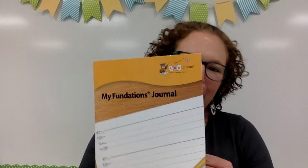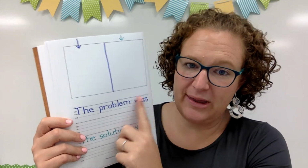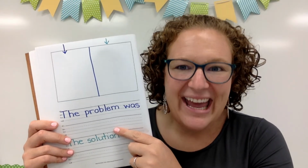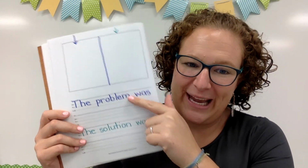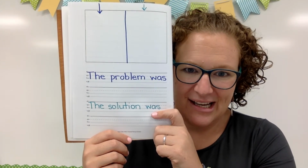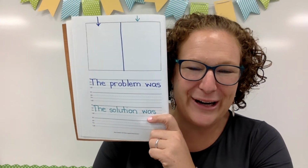So, just like yesterday, I want you to get out your Foundations journal and open up to the page that you worked on yesterday. Now, yesterday you should have drawn what the problem was over here, and then written what the problem was using your very best, personal best handwriting and spelling. Today, we're going to focus on the solution, which is what the other side of your picture box is going to be. So now in your notebook, I want you to write the solution was. So go ahead, and if you need to pause this video to make sure you write the solution was, you can do that. And then when you're done, turn it back on so we can read our book.